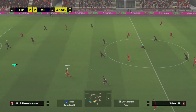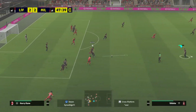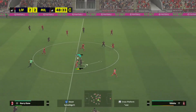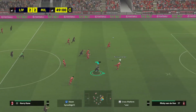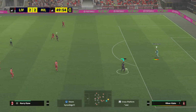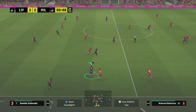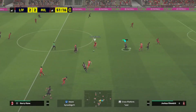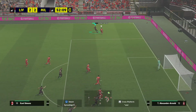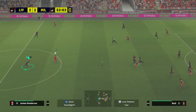De Bruyne. And it's Vitinha. It's come through and he's had a quick look inside. Kane. Nuno Mendes. Now it's Kane. Now it's Inzaghi. And that pass just didn't quite work. Oh, it's a promising build-up, this. Plenty of really nice passing. He's in space and looking for options. Kane. Oh, he had to make that, and he did make it.